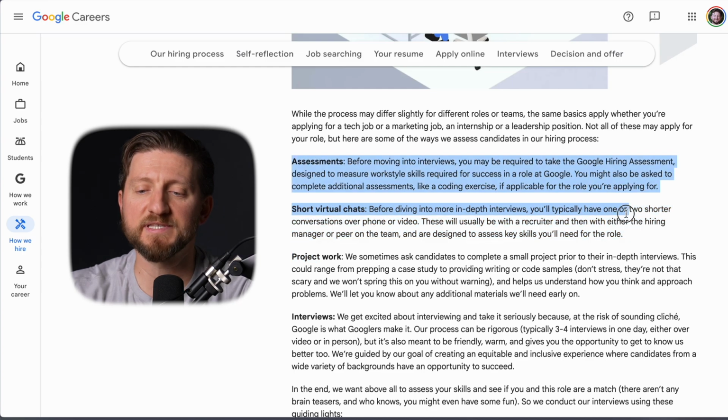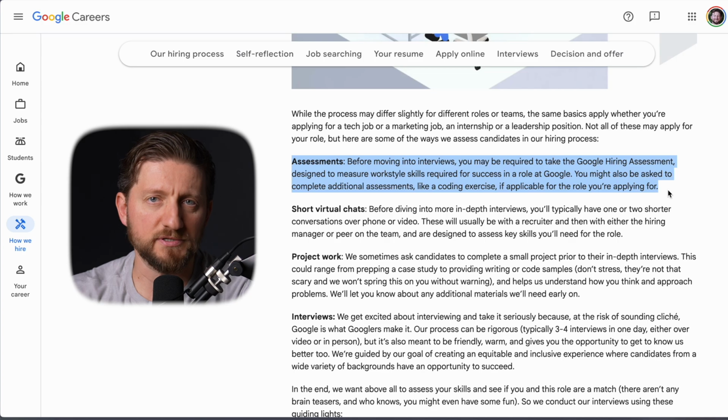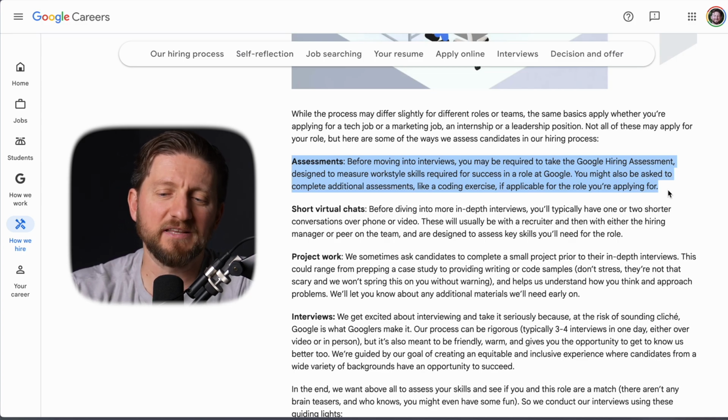Assessment. They do send this assessment. Don't be frightened by this assessment. It is a multiple choice question and answer assessment that effectively tries to figure out, hey, are you going to be a good PM at Google?